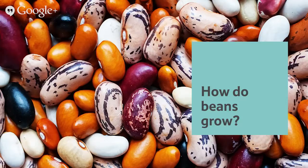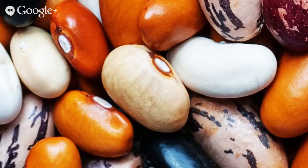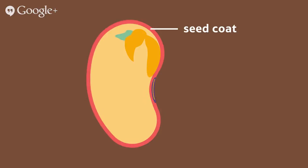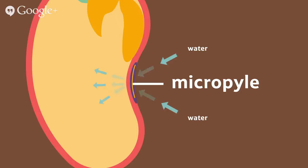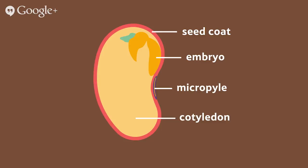How do beans grow? A bean is the seed of the bean plant. Each bean has everything it needs inside it to grow a new plant. The bean has an outer coating that protects it, but there's a small hole in the coating, called a micropyle, to let water in so the seed can start growing. Inside the bean, there's a baby plant ready to grow. This is called the embryo. There's also a store of food called cotyledon, which the new plant will use to develop into an adult plant.